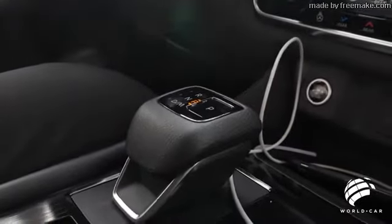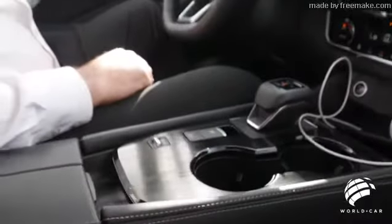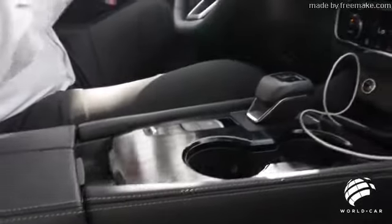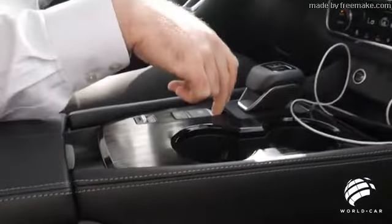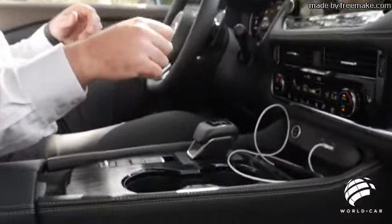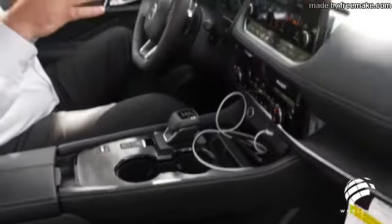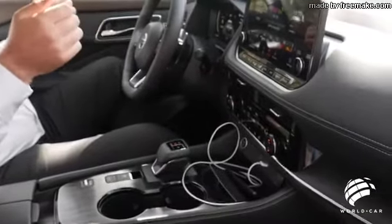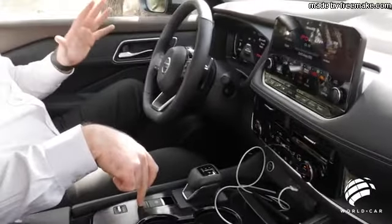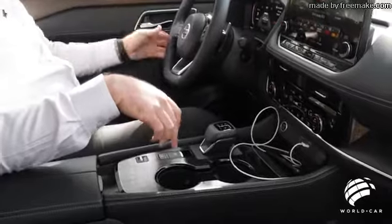You do have an electric parking brake. Simply pulling that up automatically engages it. Pushing it down will automatically disengage it. Once the vehicle's turned off, this will automatically turn on, and once you put the vehicle into drive, it will release itself. There's also an auto hold button. If you're on a hill and you take your foot off the brake, you don't want the vehicle rolling back, so it'll hold the brakes on for a couple seconds until you hit the gas and release, so you don't have to worry about that rollback or pulling out into a busy intersection.